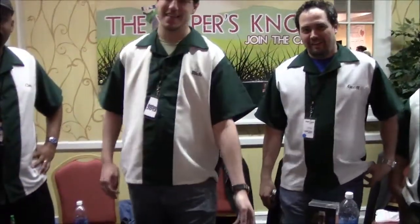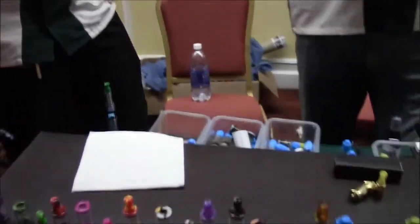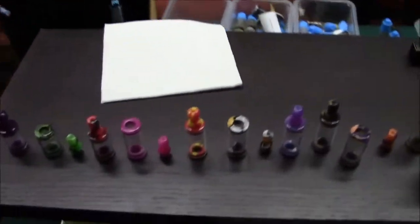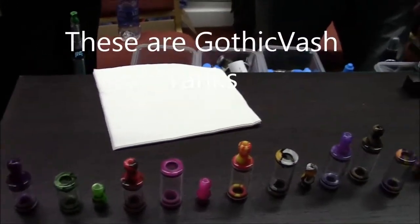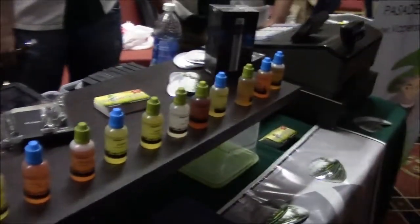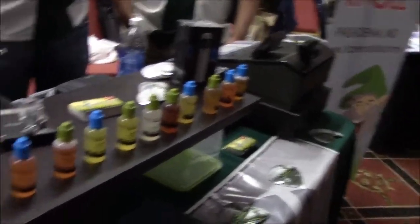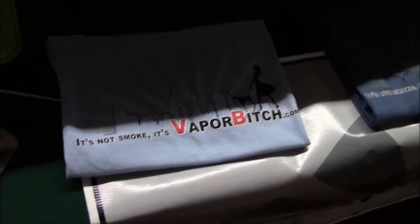All right. We got the guys from Vaper Knoll, or if you've been vaping for a while, you might remember them as Vapor Bitch. They have beautiful tanks here, the matching drip tips, just simple Cartomizer tanks, and they have a handful of their most popular flavors, and of course, their infamous shirts. It's not smoke.